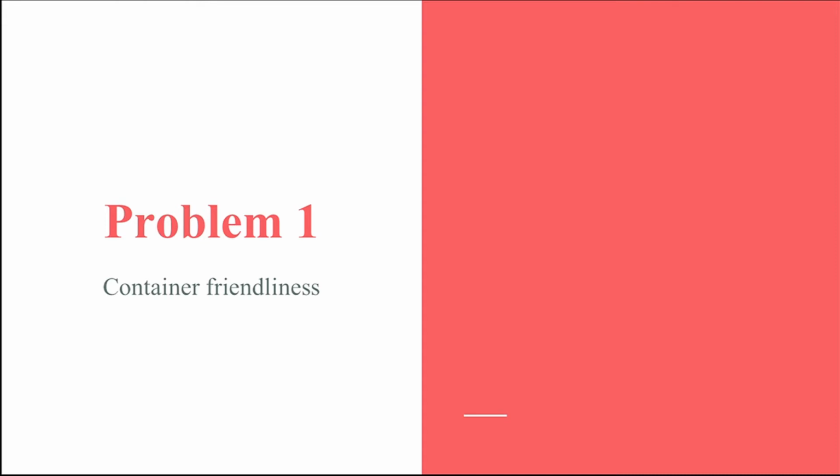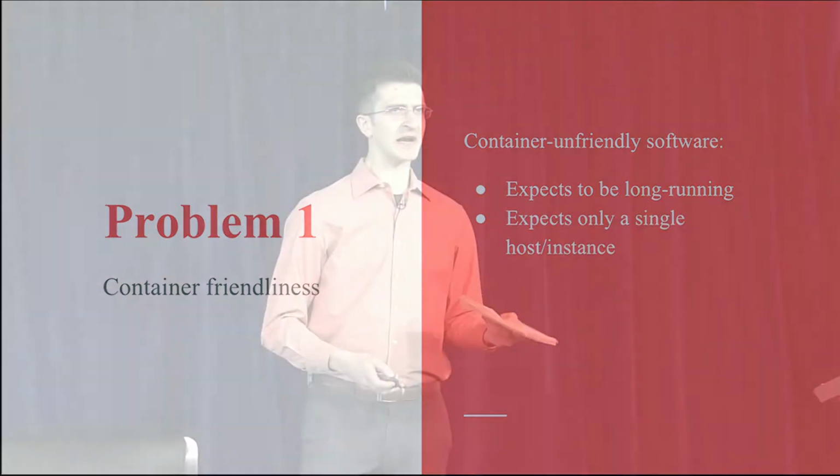Problem 1, container friendliness. So container unfriendly software can take many forms. It might, for example, expect to be long running, right? You can't really restart it, or you have to go in with a blowtorch and fix stuff. It might only expect to be running on a single host instance, right? You can't have high availability. You can't have containers replacing each other without downtime because of licensing restrictions or these other things. It might expect a fixed IP or MAC address, right? So that doesn't really work where a container should be able to run anywhere, right? That's very strongly limiting the portability even within a single environment.